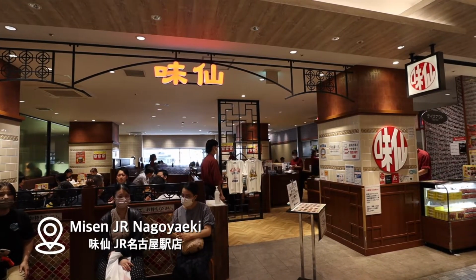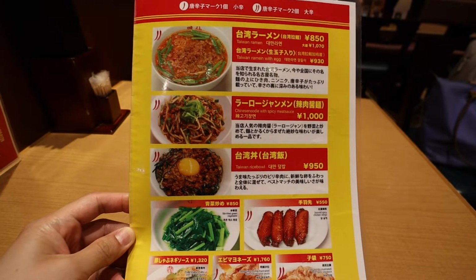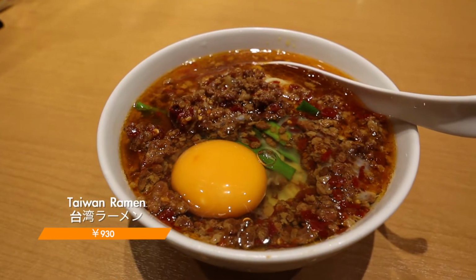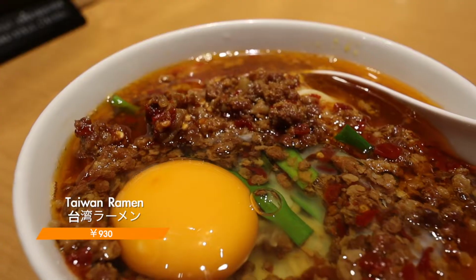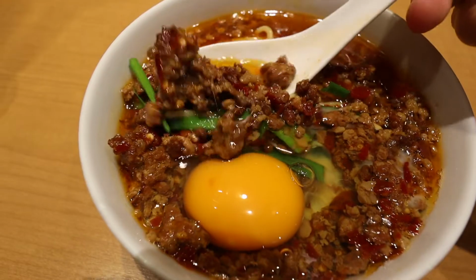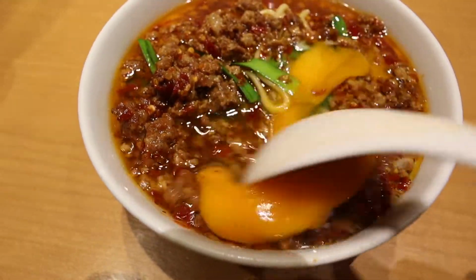For our last noodle, we are going to try Nagoya's specialty ramen called Taiwan Ramen. It is said that the creator of this ramen came from Taiwan, hence the name. It looks like a spicy ramen with some minced pork topped with a raw egg. So I guess we have to mix the egg into the broth first.